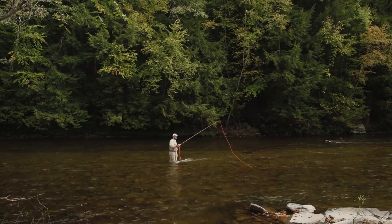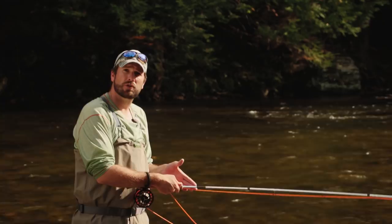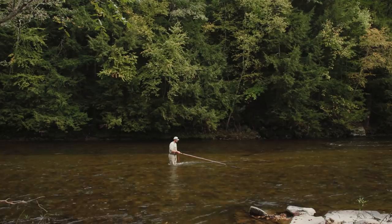And probably the third reason why we get tailing loops, and this is probably the most common, is we're trying to apply that flick or that pop right in the beginning. Remember, when we cast, we want to make this smooth acceleration to a stop, smooth acceleration to a stop. If we flick in the beginning, that's going to cause that tailing loop. Think pop to a stop, don't pop in the beginning and then bring the rod down. Get that smooth acceleration to a stop, and that's going to give you a nice loop rolling out to those fish.